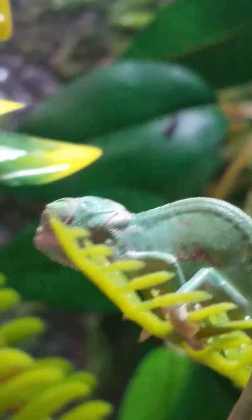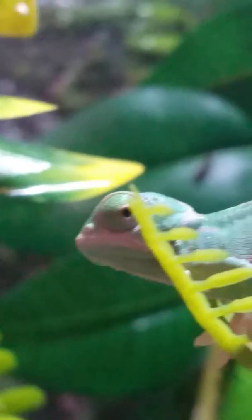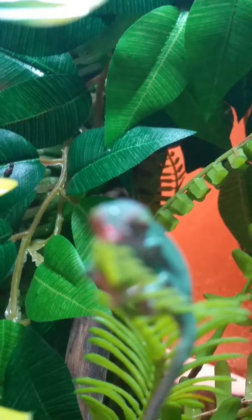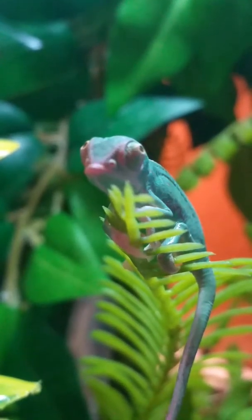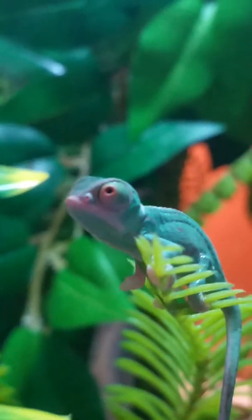Let's see if you guys can see his lips there. They've got a nice white line to them. He's got a little bit of white on the back of his head. You can see his feet there. They got super pied on them, or translucent.